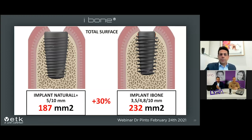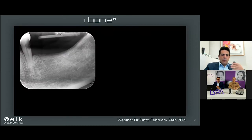And of course, all the usages will be more varied than what you used to have before. Let's see these cases. In these cases, we would like to put 2 implants, but we are limited because the bone is too short.